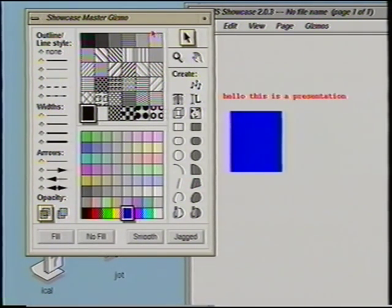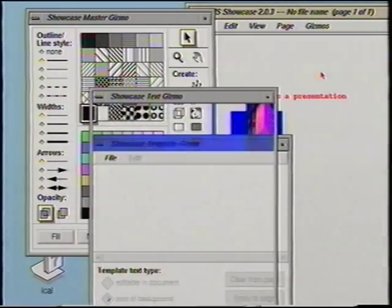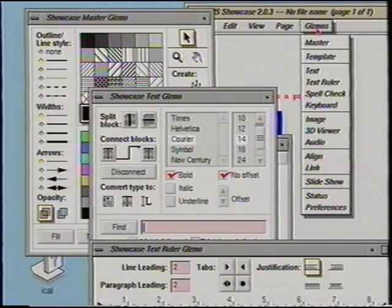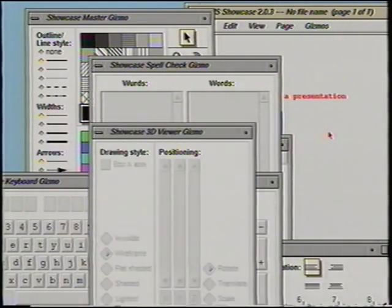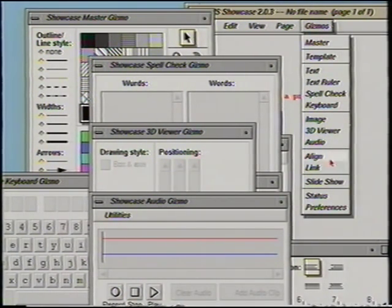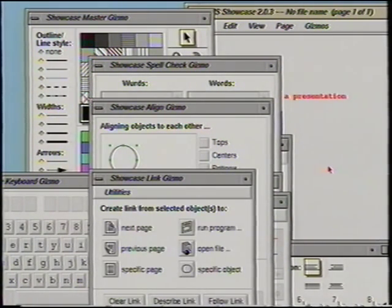There's a lot of other tools with Showcase also. I'm not going to go into all of them, but it's something you should really work with. It's a very good productivity tool that comes standard with the system. For example, you can build templates. We have a text gizmo. We have a text ruler. There's a spell checker. There's a keyboard template. There's an image viewer. It's a 3D viewer. There's an audio gizmo, along with aligning objects, linking objects, and this allows you to build full presentations.